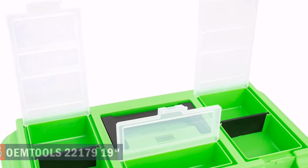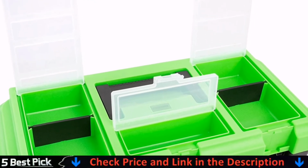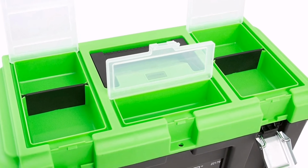So here is the end of our top 5 mechanic toolbox list. Hope it's helped you to make a decision.